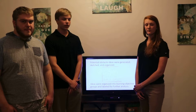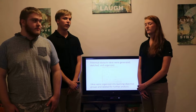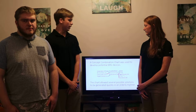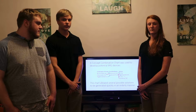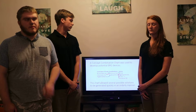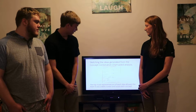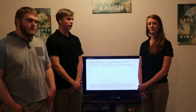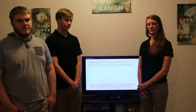So first we sketched potential obstacles and we organized them into categories based on which learning objective they're meant to teach. And then we used a concept combination chart to develop potential BRG devices. Using this table, we came up with our potential devices shown on the next slide. So here are some of our potential devices. Having a visual representation of these devices really aided in the process of screening and scoring each concept.